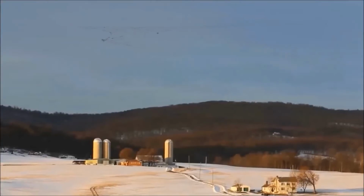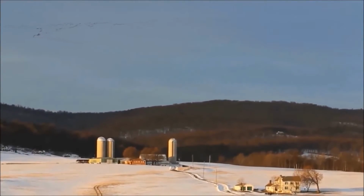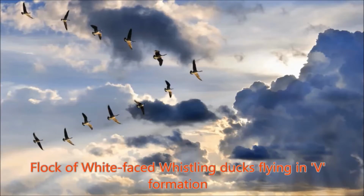Geese in the rear of the formation honk to encourage those in the front to up their speed. Science is at work all the time. Amazing, ain't it?